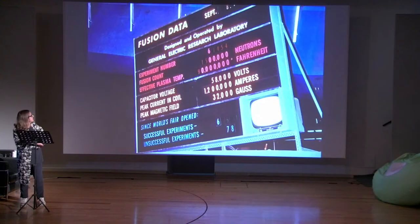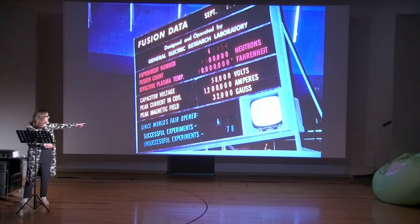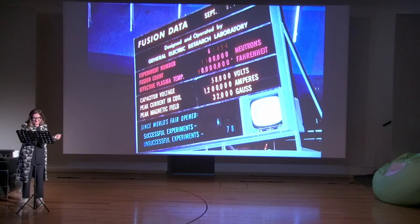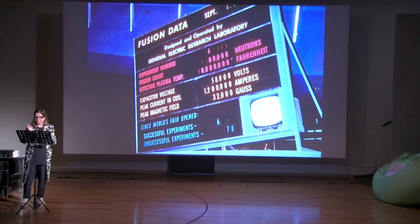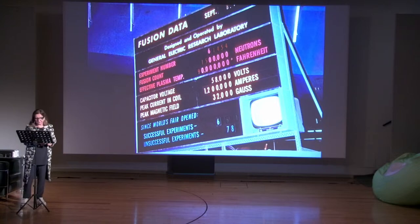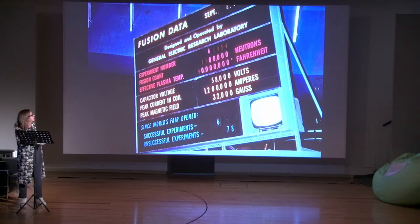So here you have fusion data: successful experiments 6, unsuccessful experiments 78. So the point here is that nuclear power, which is of course a byproduct of military technology, was presented both as a mass spectacle, but also, as you will see very soon, as a transformation of the interior, a new kind of home for the future.